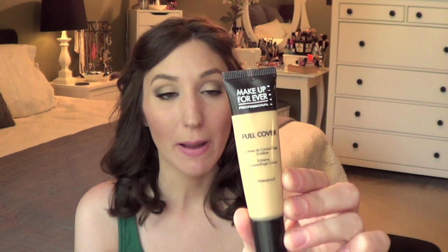And the third item is my Make Up For Ever Full Cover Waterproof Concealer, and mine is the shade 6. Tanya Burr, this made it into her favorites for the month of August video, and it made me want to pull it out of my drawer again and start using it. So I've been loving it every day this week. This is waterproof, so it will not move once you put it on. You don't have to worry about it budging throughout the day.